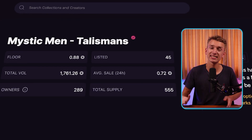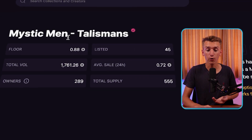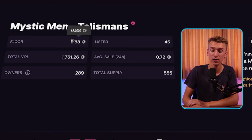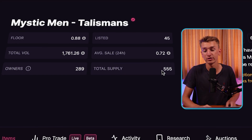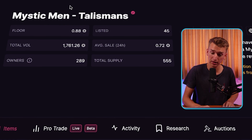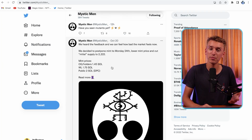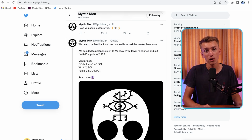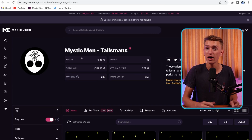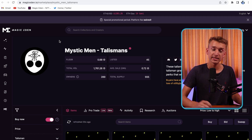And another thing that doesn't look very good is that they already have a Gen 0 collection out called the Mystic Men Talismans, which currently is sitting at only 0.88 Solana, and this one has a super limited supply of only 555. And this collection will basically give you a free mint of their main collection as well as some future benefits. So considering that their main collection will be minting for 2 Solana in public, when you could in theory just buy one of these talismans for 0.88 Solana and get a free mint, therefore basically just mint their main collection for half the price, seems a bit off.